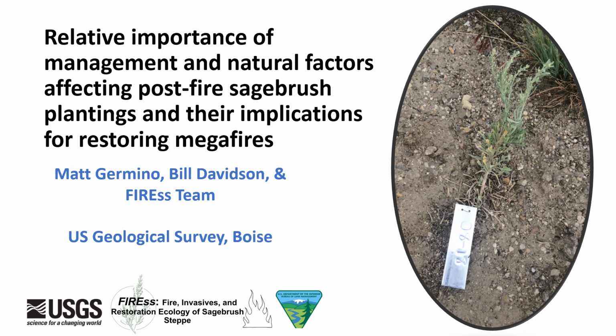But I want to take a step back here and look at the big picture of planting versus seeding and think about the environmental factors that affect the overall success in recovering sagebrush populations. That's our end goal, right? We have these techniques that help us get there.